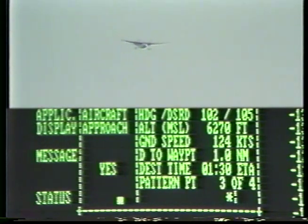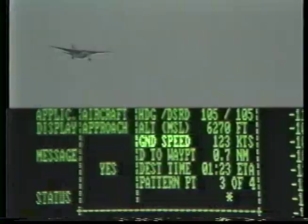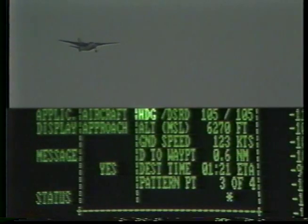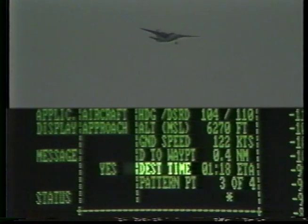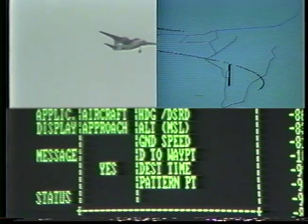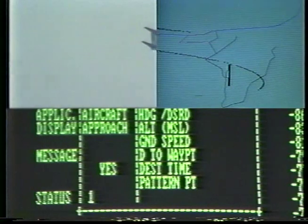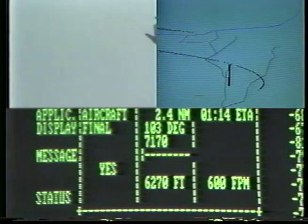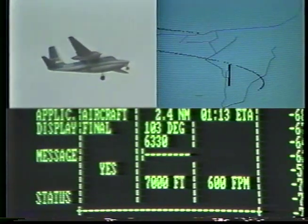The directions that you see are appearing simultaneously at the ground station and aboard the aircraft. They are giving the pilot vital information, including ground speed, ground track, desired heading to the next waypoint, and time and distance to the waypoint. The aircraft has now flown to the last waypoint and is being guided by Geostar onto the final approach. At this time, the display automatically changes to the final approach mode, which provides information for the actual landing.